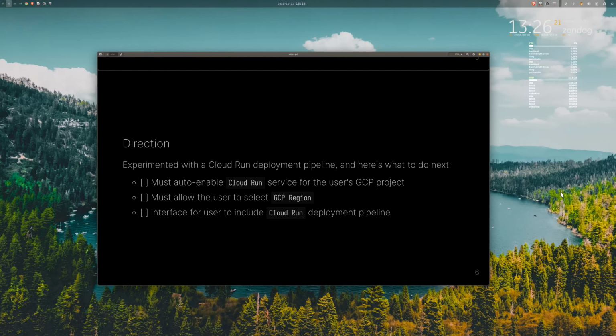The first thing is that it's possible that the user's GCP project does not have the Cloud Run service enabled. So GitLab must take the responsibility of checking the status for the service and enabling it if required. This should be seamless, so the user should not be aware that this is happening. It must happen in the background in a sensible way. Second, which region should the user deploy to? He should have control over that.